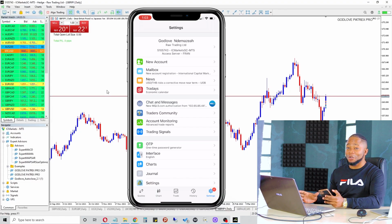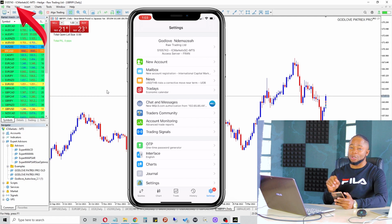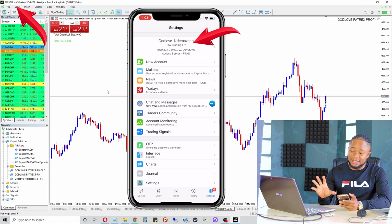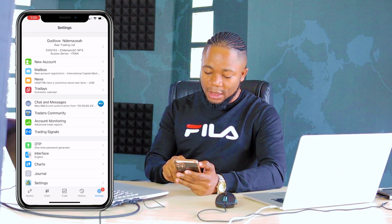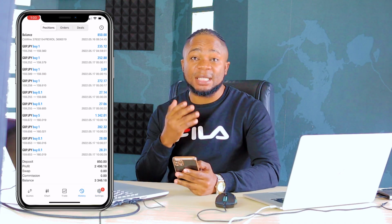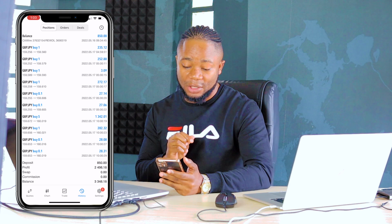As you guys can see on my computer, that is the same account on my computer. Check the account number on the computer and the one on my phone. That is the same. It's written there, H account, raw, live account. Good. Now let's come back to the phone, right? Let's check the history for today so that you guys can have an idea of what actually happened.